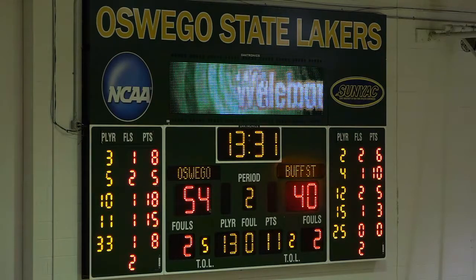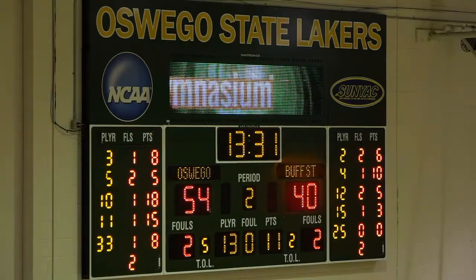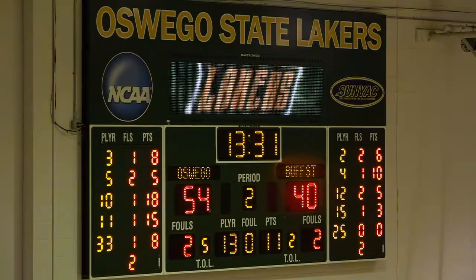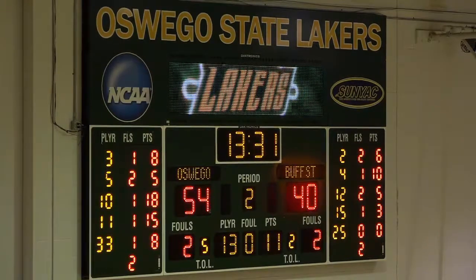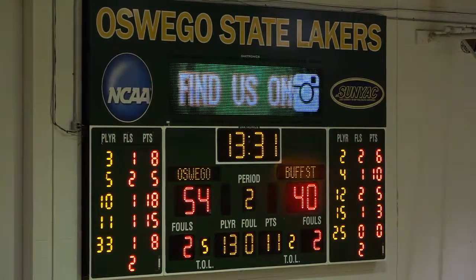Buffalo State still with just 1 3-pointer in this game. 39% shooting team, tied for the best in the SUNYAC with Oswego. Oswego has stuck to that game. They're now 7 of 16 from behind the arc. They have 4 threes in this half. Buffalo State opting to keep driving to the basket.